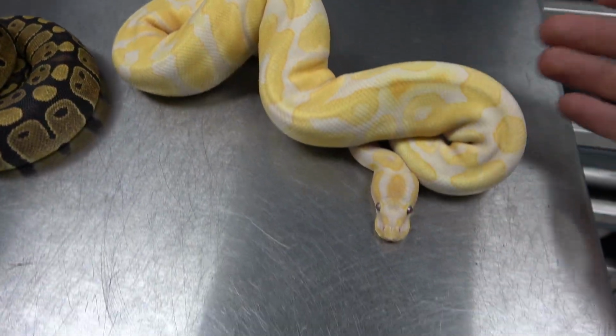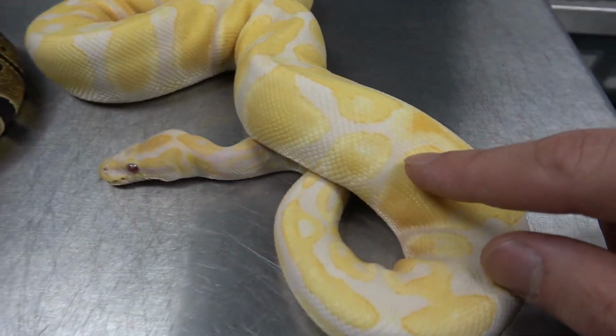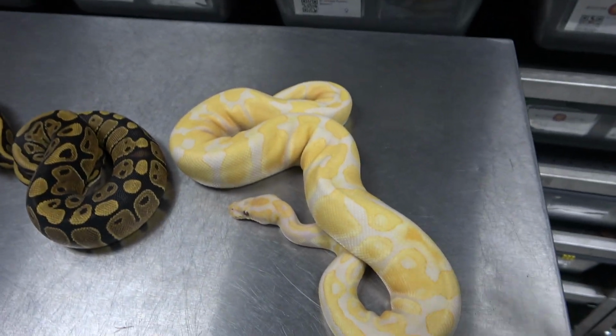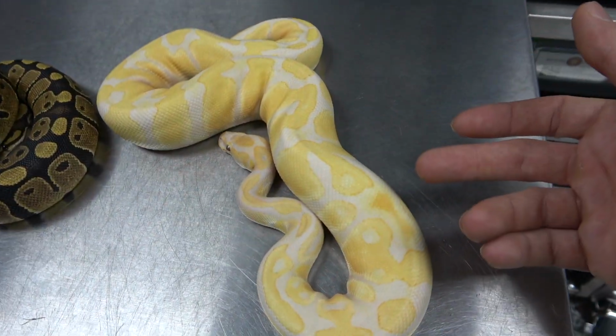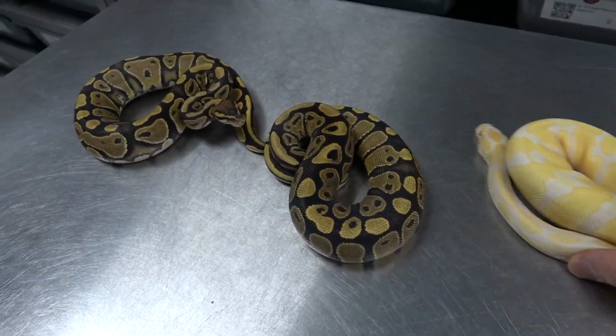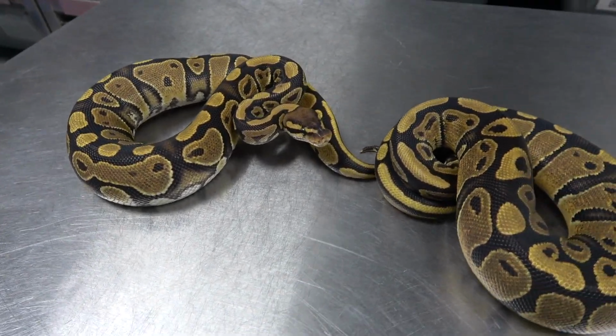So right here we have a lavender albino, and it's a little bit different than the normal albino. We have these really nice lavender colors inside over here, and that's where it actually gets the name lavender albino from. And the colors are just a little bit more orange, and it's a really cool looking snake. So if you want to get into the lavender albino project and you're looking for some hets, here are 2 females we have available at Mutation Creation.